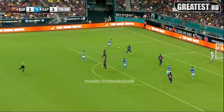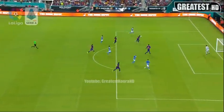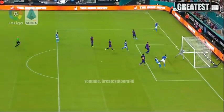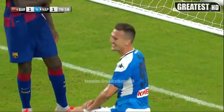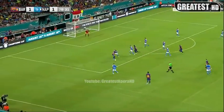Here's Gulam. Great ball. Milik, how does he miss that? A centre forward like that, 17 Serie A goals last season. All he has to do is head it. That's a bit of showboating from me. Head. Not bad from him either.